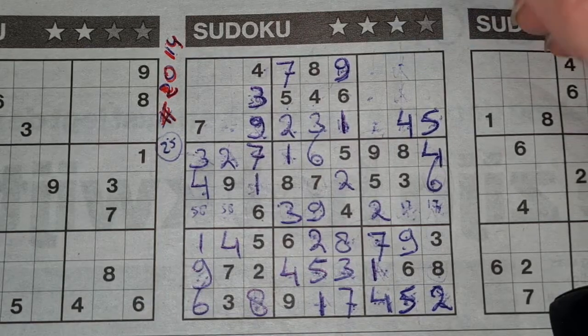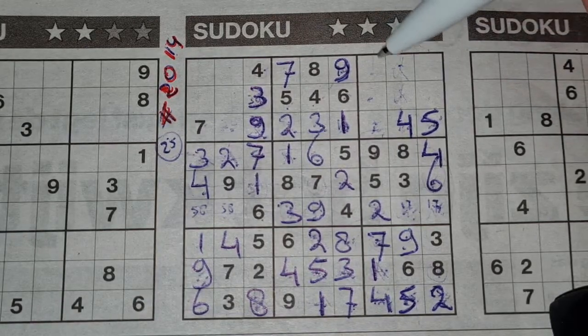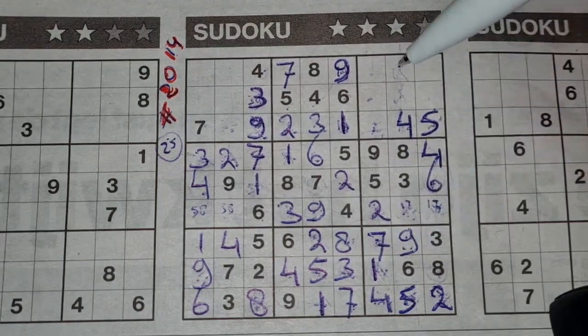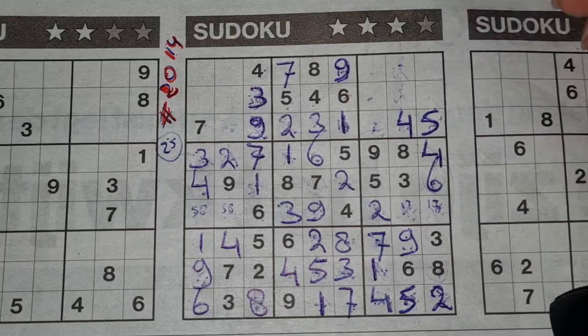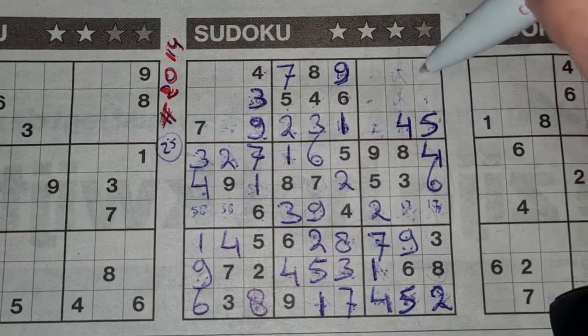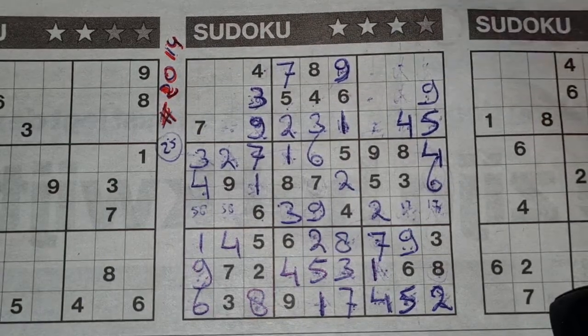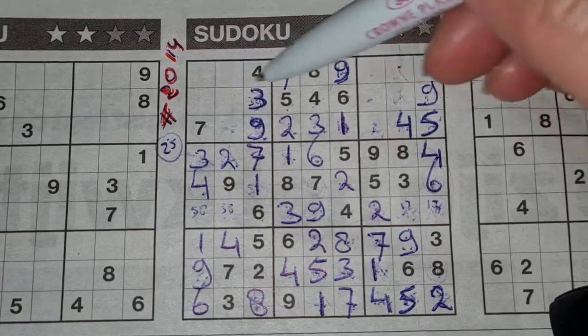How about the 9 in this column? The 9 in the column next. So in the last column, the only 2 places for the 9 should be here or there. We see there 9, no 9 there. 9 should be there.